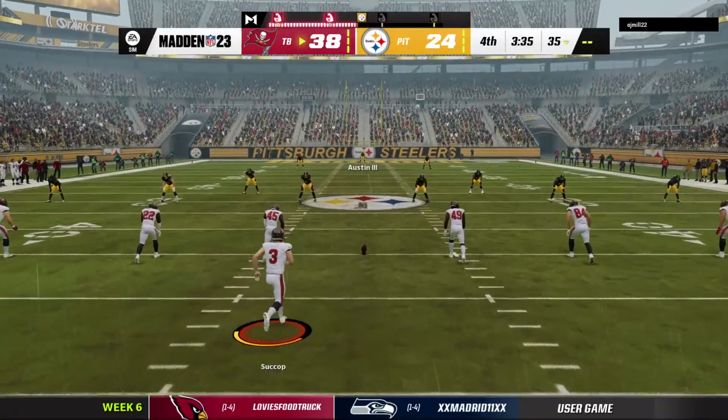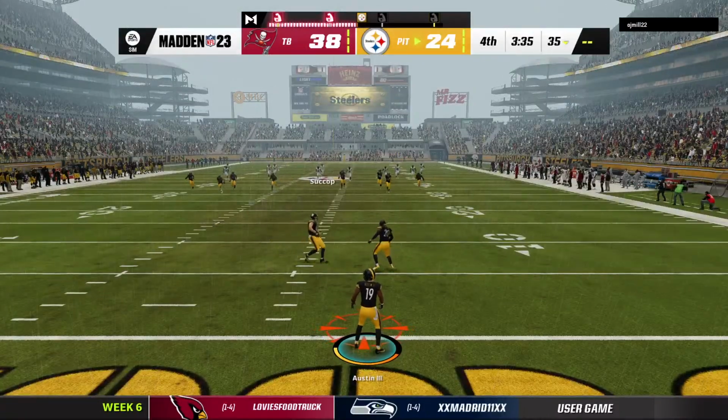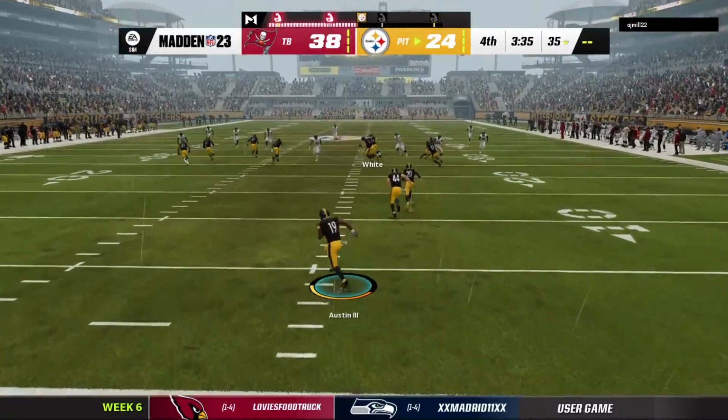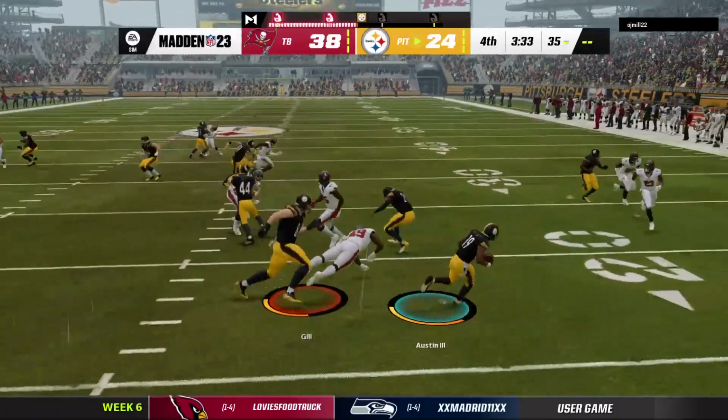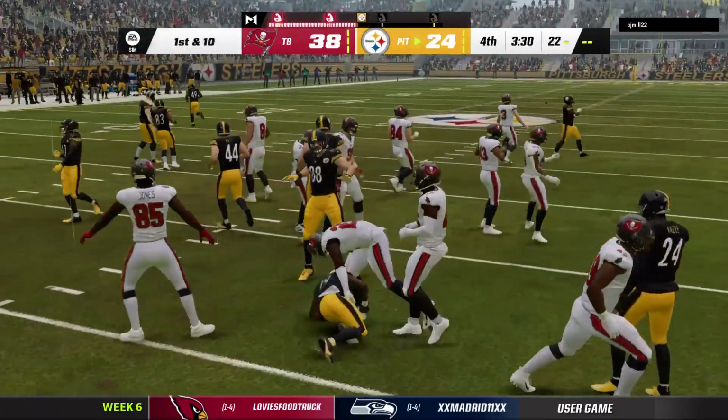Now it's Ryan Succop on after the touchdown to kick it away. Fields it right around the goal line. And he returns this to the 22.